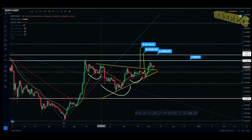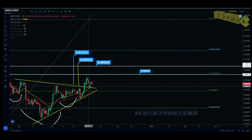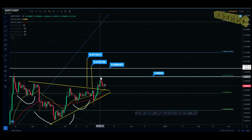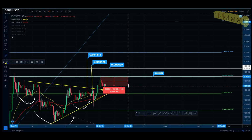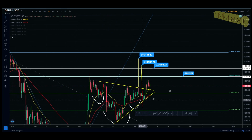And right now, what's happening is we're breaking out of this horizontal, or symmetrical, triangle, you can see, and we're back testing it as a support resistance level, which is good, and we're bouncing off of that and moving upwards. You got your rejection from the 0.008258 level that I gave you. So if you sold from there, you could have bought back in 16% lower right now, and just had a nice swing trade over there.